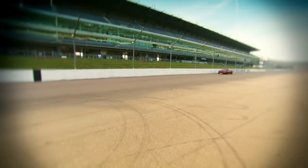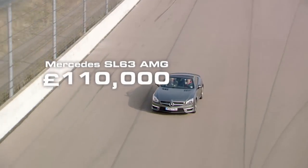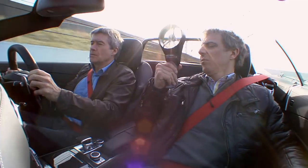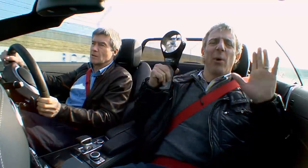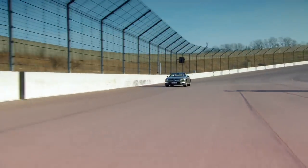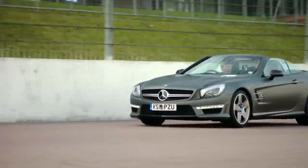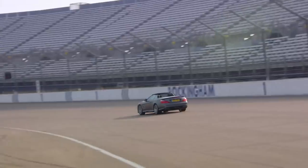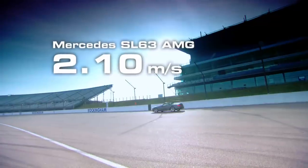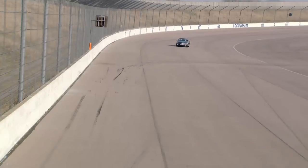So the Maserati doesn't offer as much precision as we'd like during high-speed driving, but it has set a refinement benchmark for the others to beat. Next, the Mercedes SL63 AMG. Well, we're up to 100 miles an hour. 1.5. That's massively different. Just generally in here, it feels less buffety. But to be fair to the Maserati, it's a four-seater, so you've got a bigger hole in the middle of the car. Very true. 2.1, which is a lot less than 3.4. It's definitely more refined than the Maserati, although we do think that's partly because of the smaller two-seat cabin.